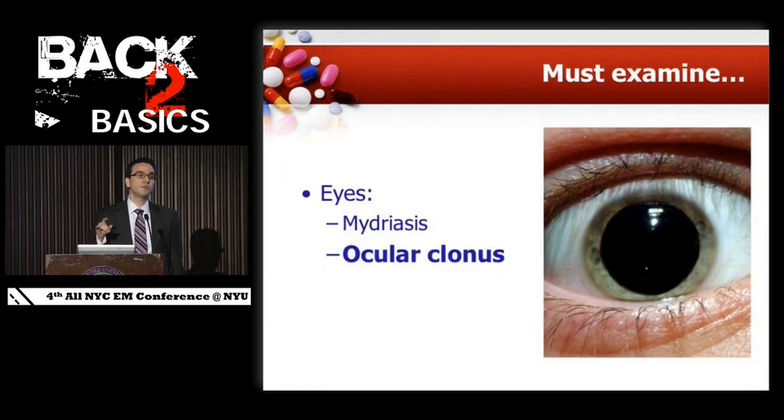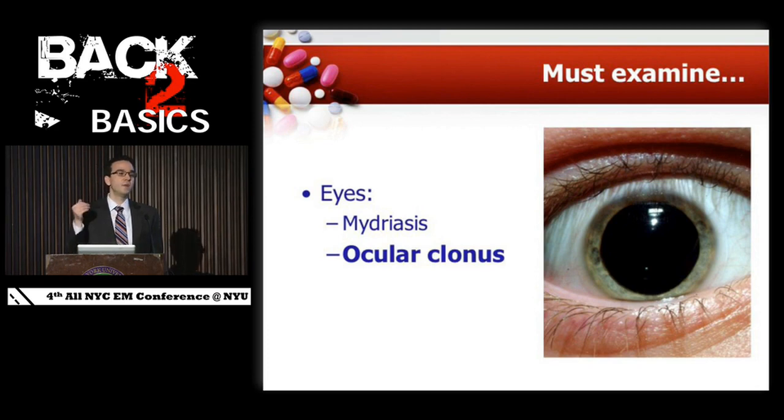But you've got to make sure that you examine the eyes. And if you've never seen ocular clonus before, it's insane. The eyes basically look like they're bouncing around. When we had MAOI crisis and overdoses, we used to call this a ping-pong gaze. So the eyes are just bouncing around.